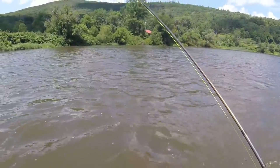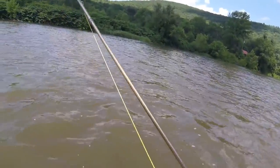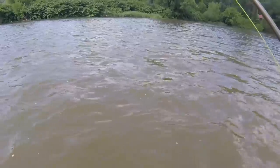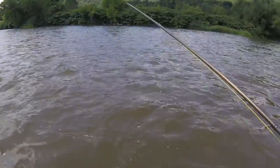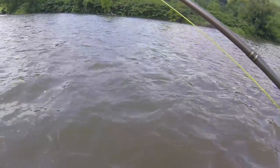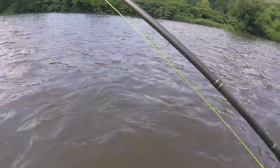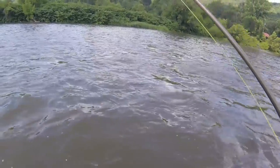Oh, nice. Nice big brownie. Oh, get this in. It'll be a treat. Oh, man. Look at this big old brownie. Big brownie. Come on, let's take our time with him. Oh, you guys can't see him. There's a glare. There it is. There, nice big brownie.